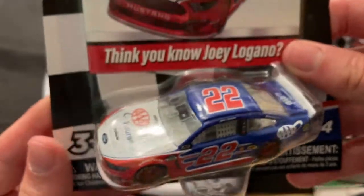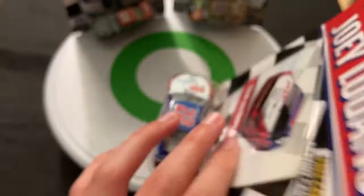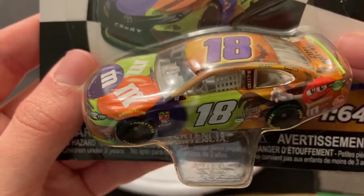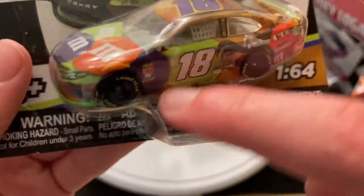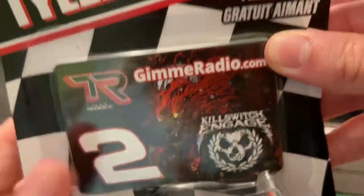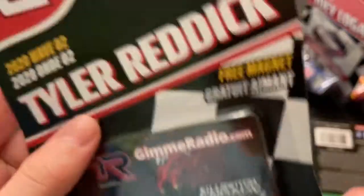You have the Logano AAA car, another kind of interesting one to get. I don't think we've actually seen a AAA car in the Lionel Authentics for Logano. Another Kyle Busch car. This is also a chase car, round of 12, the Halloween car in this. The green trim works well on this car, and we'll get into that in the review. And the Tyler Reddick GimmeRadio.com or whatever Xfinity car, which is pretty cool.